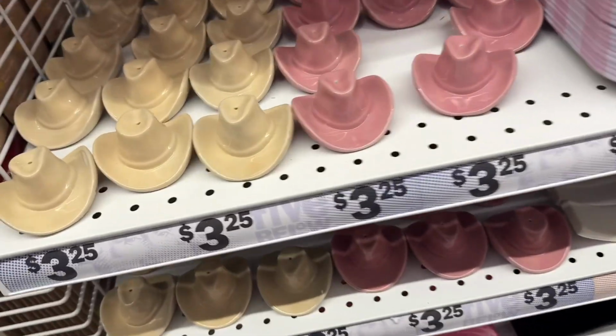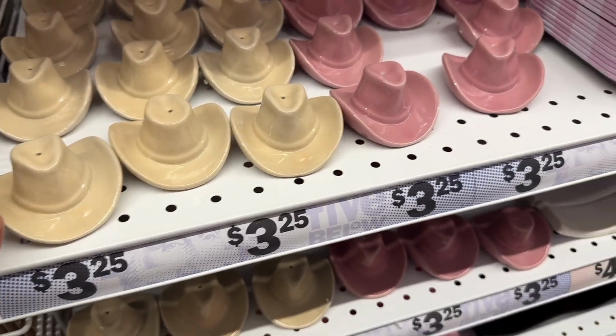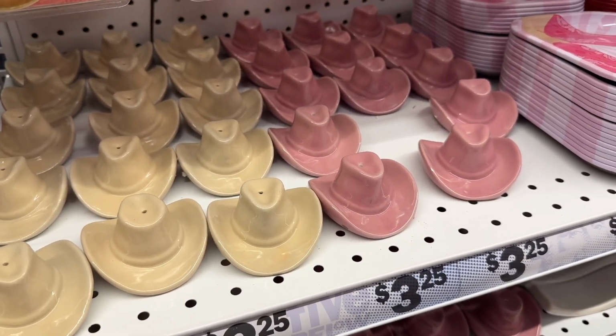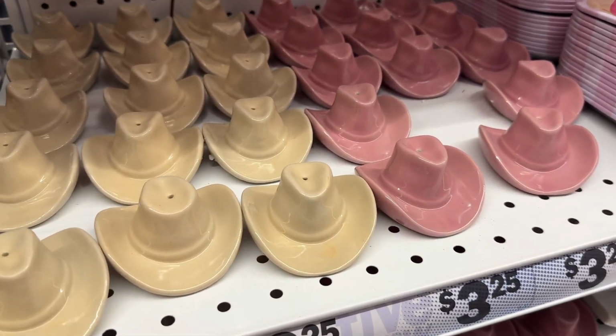And look what we found. These would have been so good and cute for the table for my birthday party. I just have to redo another Western cowgirl theme.